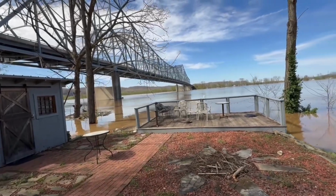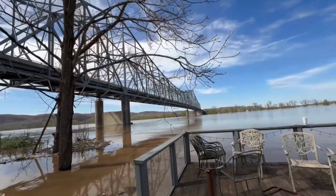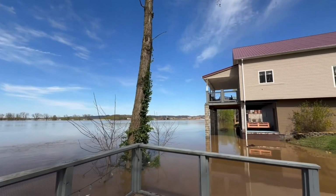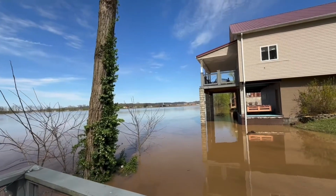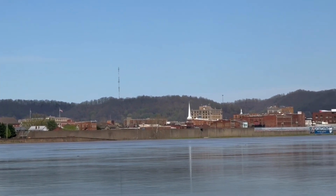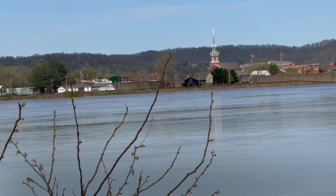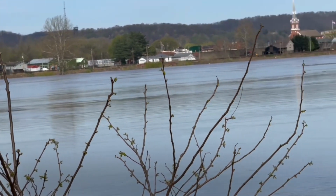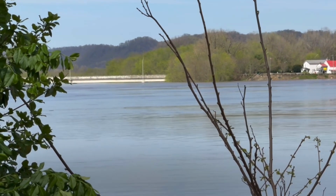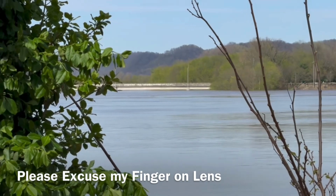Now I'm going to walk down toward this little deck area that they've built onto the Ohio River. And as you can see, lots and lots of debris. Oh, great shot here. I will zoom in too on that. If you look in that direction, that is the city of Portsmouth. And as you can see, the water is rising over in that area. But I don't know if you can see back there, there's a bridge back there, that white area, and it is the Scioto River, which empties in to the Ohio River.